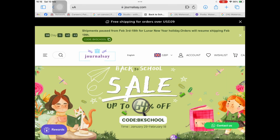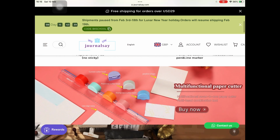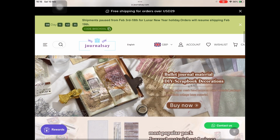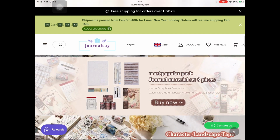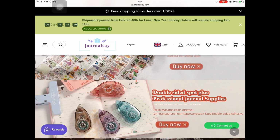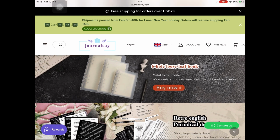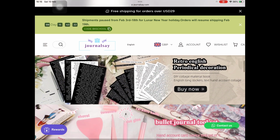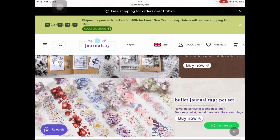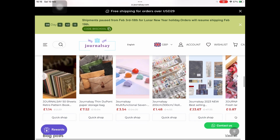Do you fancy trying out our supplies? Said the email from Journalsay. And one look at their website told me that the answer was a resounding yes, please. They've got a huge range from journal papers to bullet journal supplies, ordinary stationery, stamps, stickers, and so on. So, in this film, I'll show you what I chose, how it arrived, and then give you a quick whiz through trying out some of these in my latest journal.